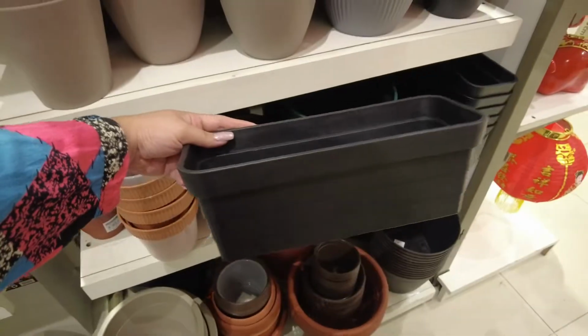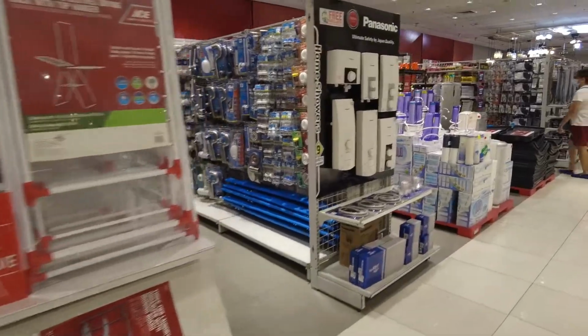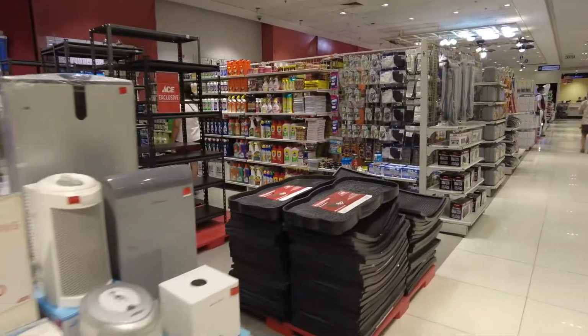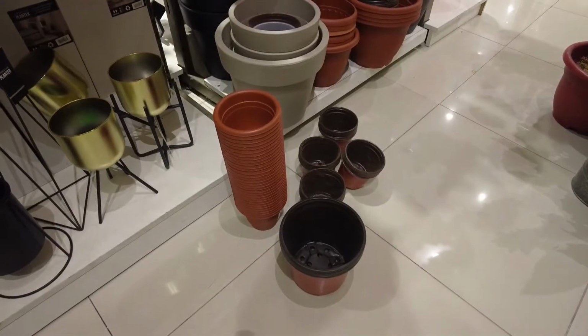I was checking if it's cheaper here in SM department store or at Ace Hardware beside them. So I went beside to the Ace Hardware store to check it out, but I saw that it's much more expensive, so I went back to the department store.